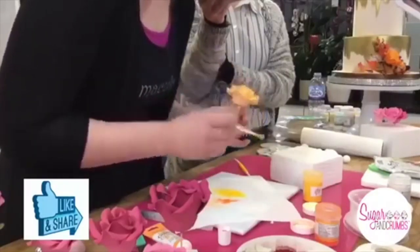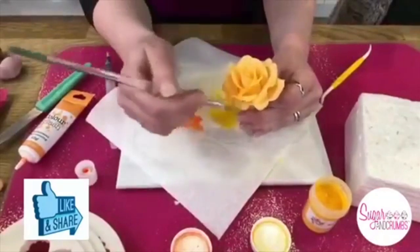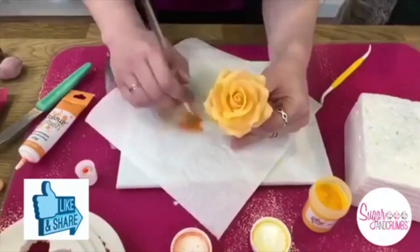So when you've got your hand on the pad, that's the perfect spot for everyone to see that flower. Down here. You just keep lifting it up. Are you sure you don't want that chair? No, it's fine.